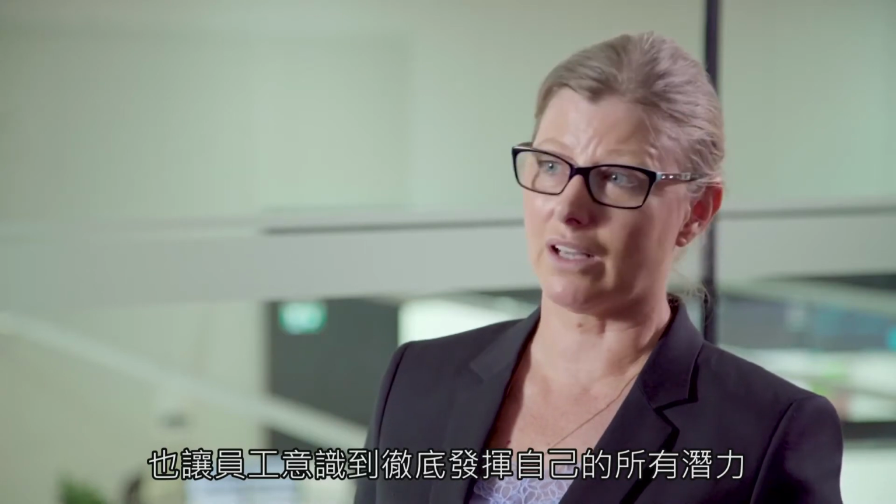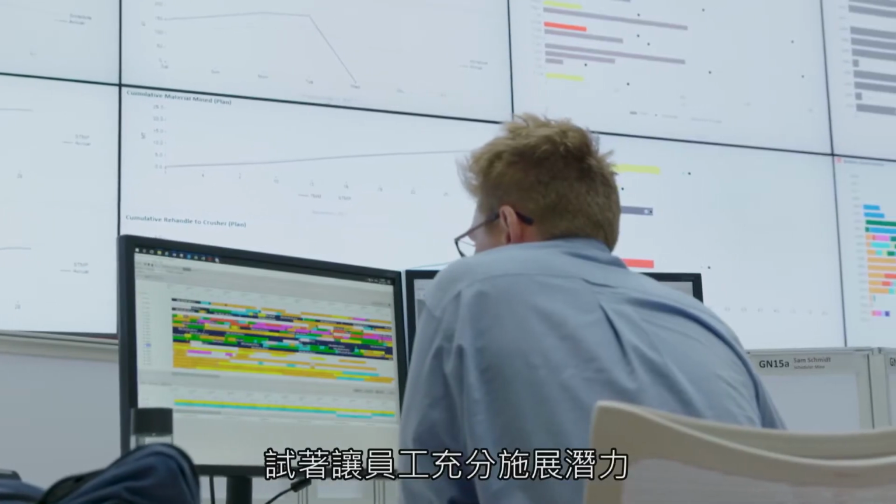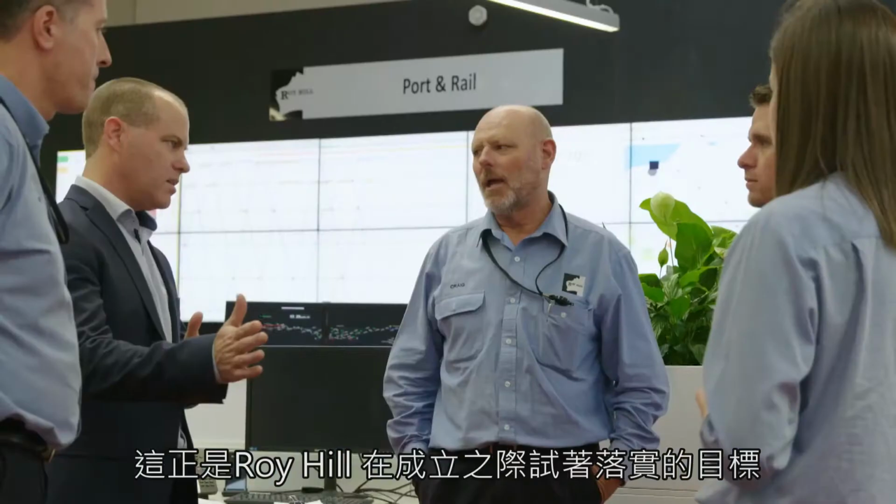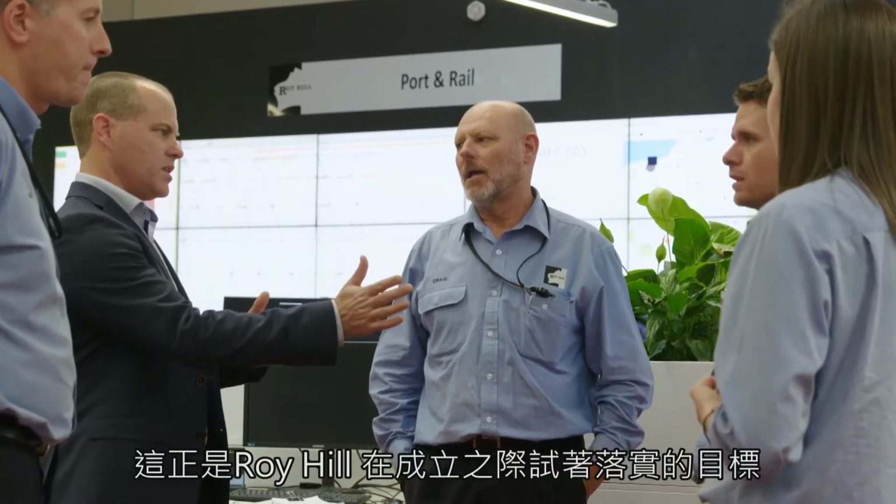And one of our vision statements is that we want people to realise their full potential. So it is about being a high-performing business, but it's also about people realising their full potential. Trying to empower those people to fulfill their full potential. That's what RoyHill sought to achieve when they started out. Now, as they continue on in the journey into the future, it's still the core emphasis and one of the core values of their company.